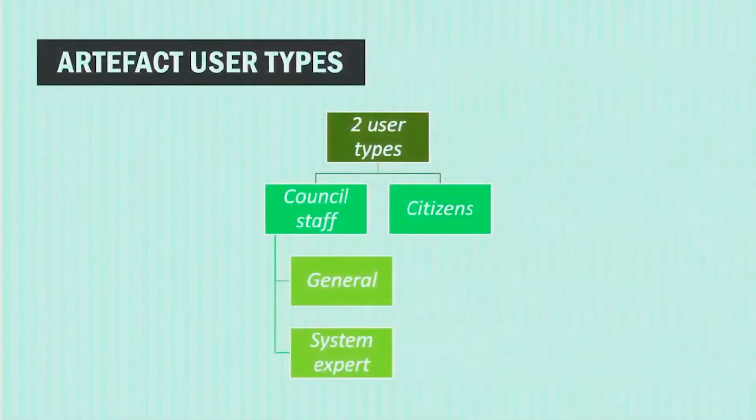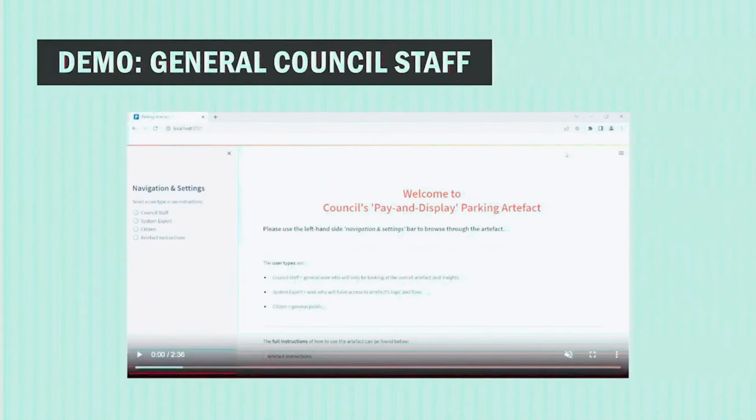As with any other project, it has limitations. The acceptance of the system could not be tested by the councils, as I haven't heard back from them. There is also the generalizability of the results due to the data sets used, and the camera position, which needs to be a top-down view. Before I show you the artifact demo, I just want to present that the artifact is for 2 user types, the council staff and the citizens. The citizen view will be a possible improvement, and the council staff will split into general and system expert. So I'll be presenting the general council staff.